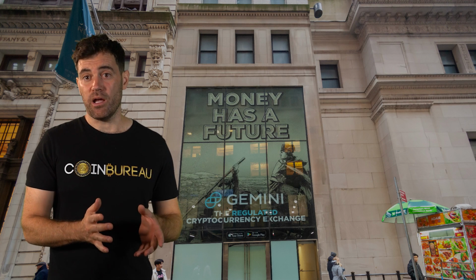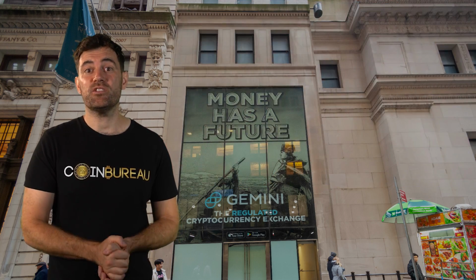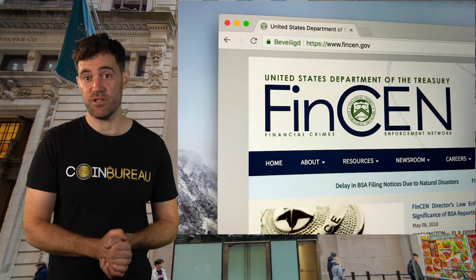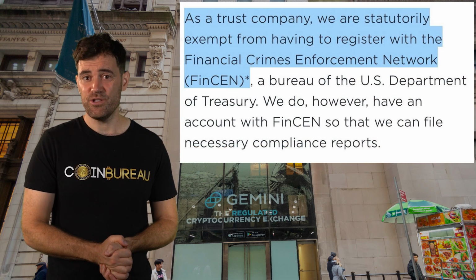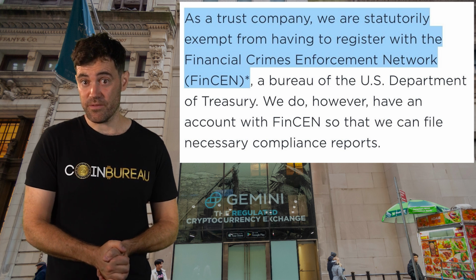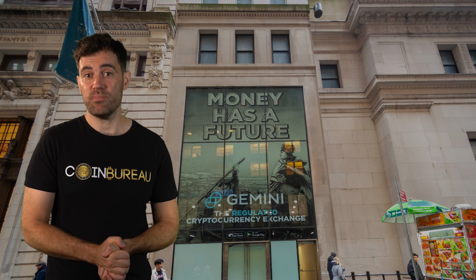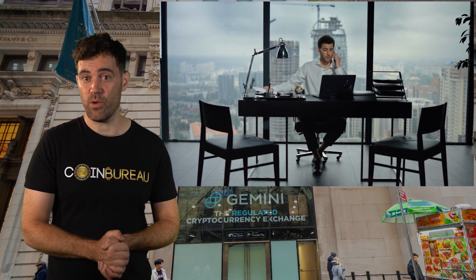However, when I look at Gemini and its approach to regulatory compliance, it reminds me of that kid at school who kept asking for extra homework. For example, seeing that Gemini is run as a trust company, it's actually statutorily exempt from having to register with FinCEN, the Financial Crimes Enforcement Network of the US. However, Gemini still has an account with FinCEN, so they can file compliance reports even though they don't have to. Eager beavers for regulation, right? Oh yes, with all that regulatory compliance, you probably won't be surprised to hear that Gemini is tremendously popular with corporations, asset managers, and wealth managers.